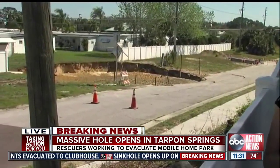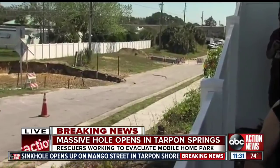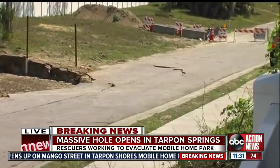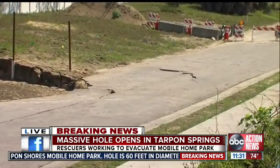I know Carson Chambers, one of our reporters, is out there right now. Maybe we can go back out to her. Because Carson, from where you're standing, does it sound like anything? Does it look like the road continues to break apart?